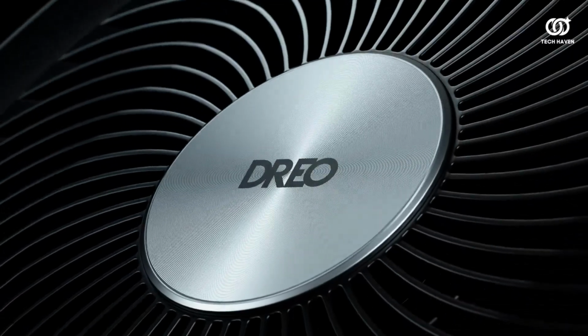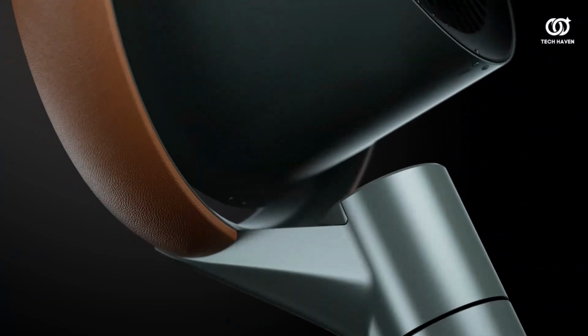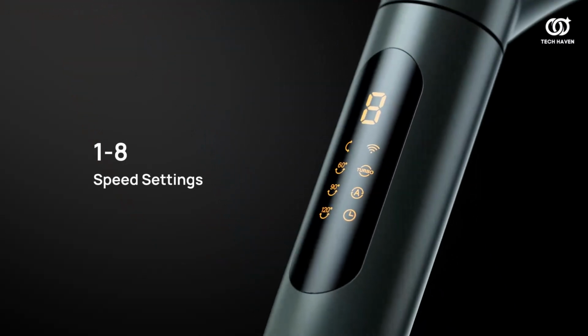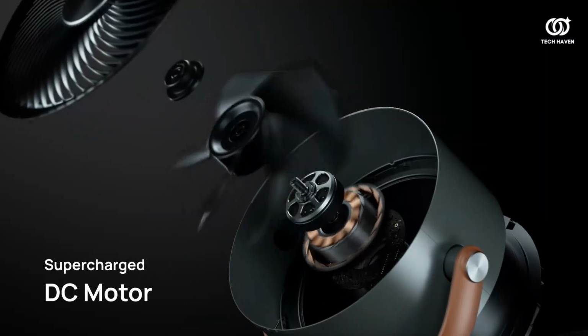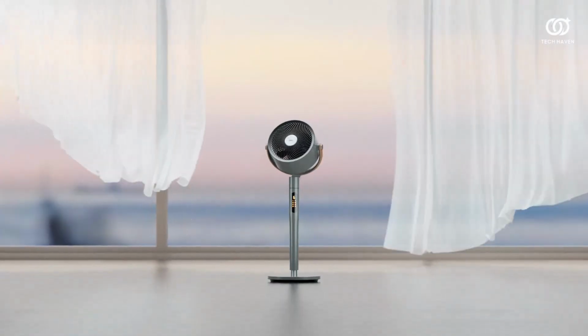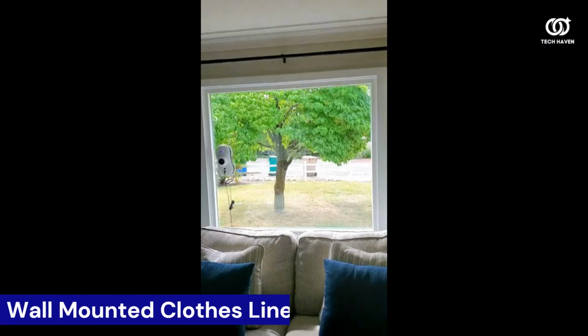The smart control features allow you to manage the fan remotely via an app or voice command, ensuring a comfortable environment at your fingertips. Its sleek, minimalist look complements any decor, while the quiet operation ensures peaceful cooling. What makes this fan truly cooltastic is its innovative fusion of functionality and style, elevating your cooling experience to a whole new level.